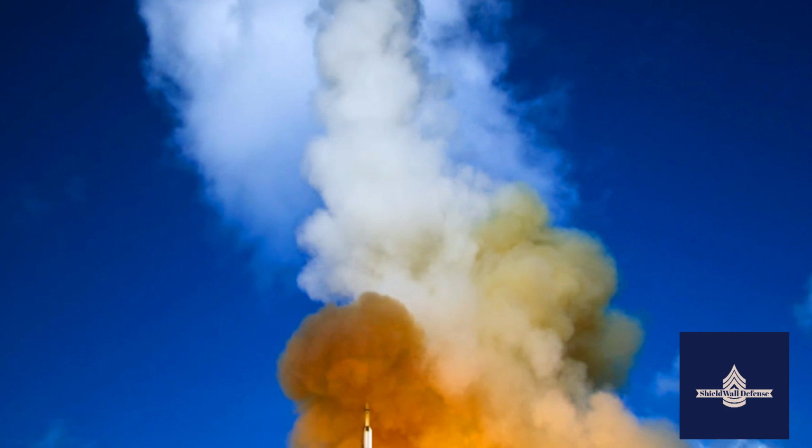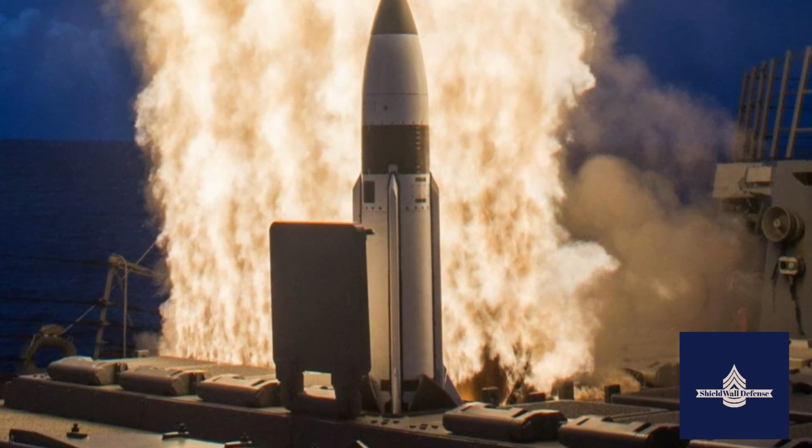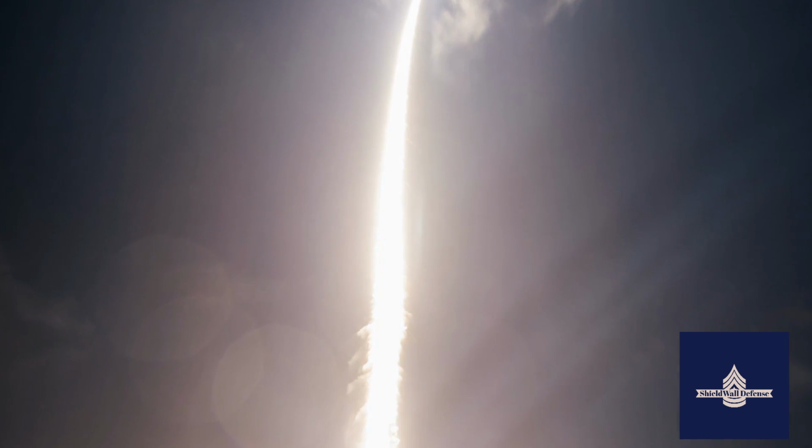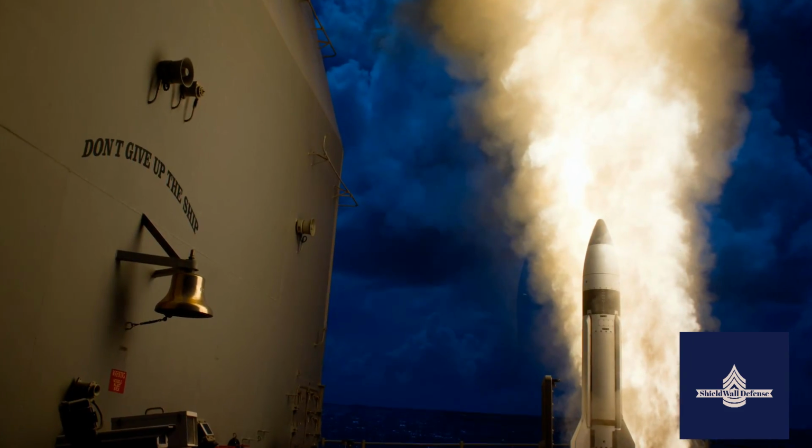also could work with SM-6 interceptors capable of shooting down cruise missiles. The installation sites are at a ground self-defense force training area in Araya District, Akita Prefecture and the Mutsumi Training Area in Hagi, Yamaguchi Prefecture.